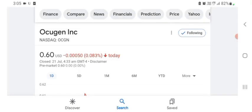In this video we are going to talk about Oxygen stock. I am going to take a look at the fundamentals of this company and also take a look at the chart of the company. Just see how this company is going, so you know if it's worth your risk of investing. But anyways guys, let's get to Oxygen first.